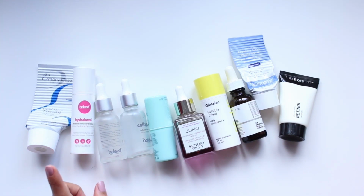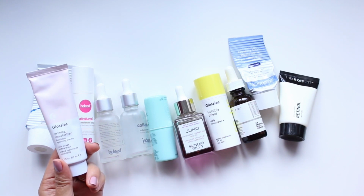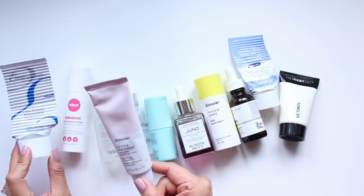For moisturizers, I forgot to bring it with me, but I am using the Weleda Skin Food Light, which is really nice. I also have the Glossier Priming Moisturizer, which is a really nice lightweight moisturizer. This has a really similar texture to the Embryolisse, and that's why I like it.